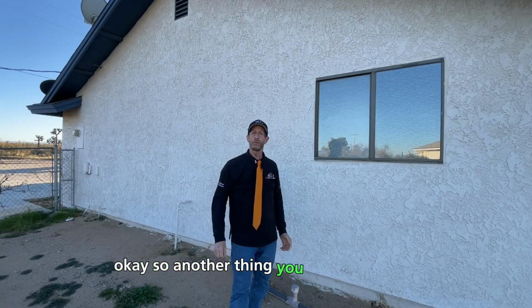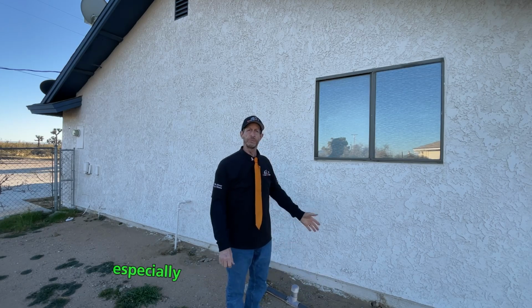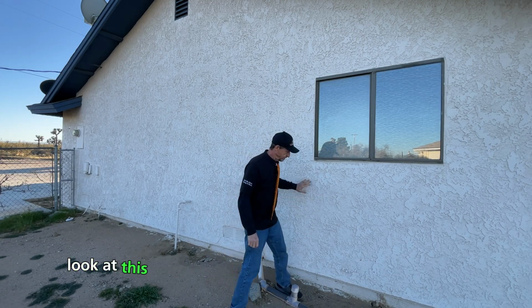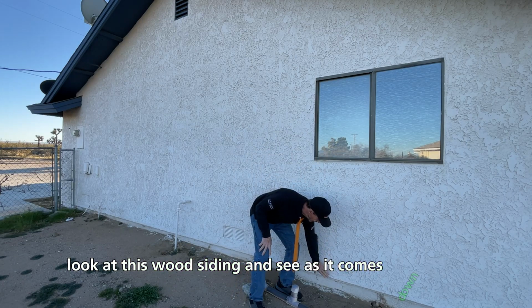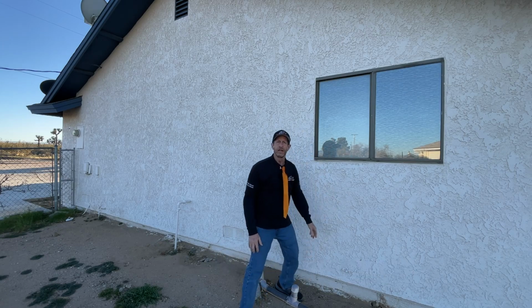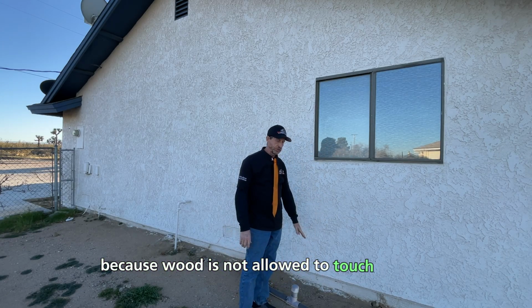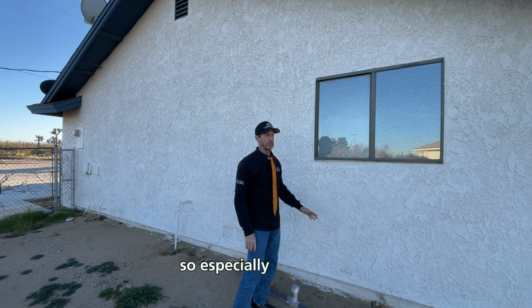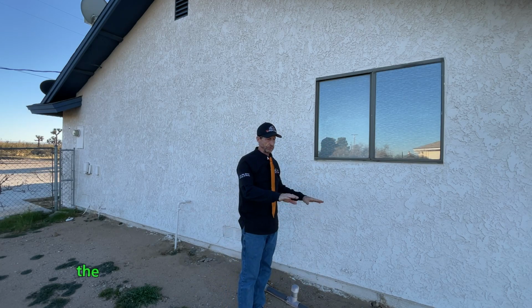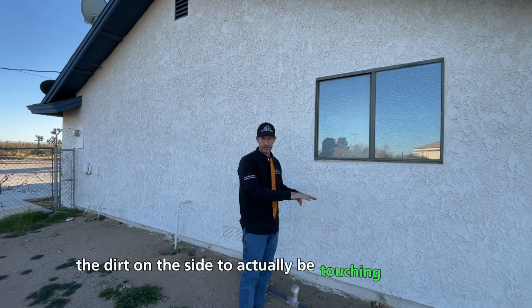Okay, so another thing you want to look for when you're outside, especially on a house that has wood siding instead of stucco: look at this wood siding and see as it comes down here, does it stop and then go to concrete? Because wood is not allowed to touch the dirt. So especially on a house that might be on a slope, it's common for the dirt on the side to actually be touching the wood.